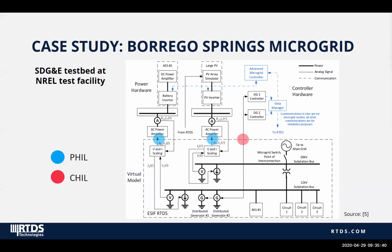And this would have been a very challenging interface to develop and execute for several reasons, but it can be done. And the data manager gateway shown here acts as a communication protocol converter. So it's compatible with both DNP3 and Modbus, and it's able to communicate between the microgrid controller, distributed controllers, and the simulation.